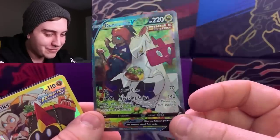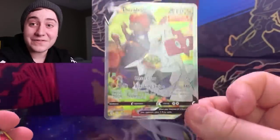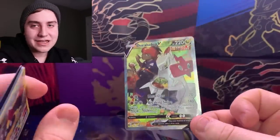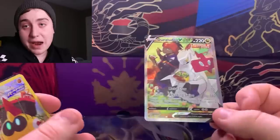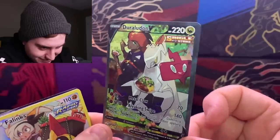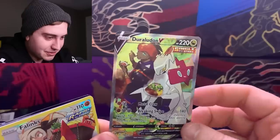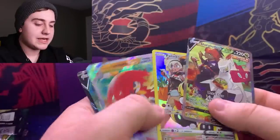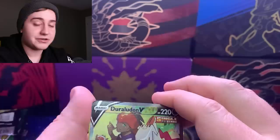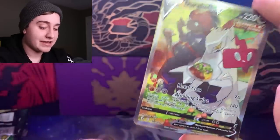It's a little bit out of the way for me, but when you're pulling alternate artworks for $55, I don't know how much this one goes for. I don't think it's ridiculous, but I don't know. I probably popped the price on the screen when I pulled it, so you guys would have seen that, but this is awesome. I can't wait to get this one sleeved up and thrown in my binder. And then the cards behind it, like I already showed off earlier, are pretty cool. But definitely that Duraludon V alternate artwork is the peak of today.